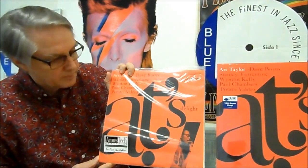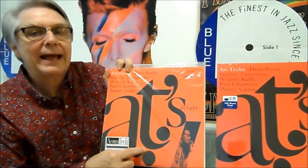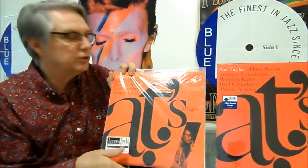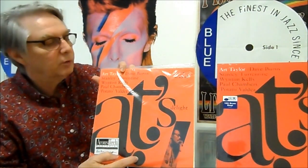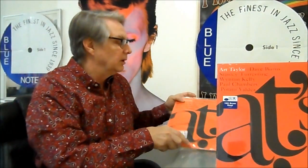The difference being, these are 45, these are 33. These were pressed at Analog Productions. These were pressed at Optimal in Germany. And another thing, these retail for $50 when they're new, and these retail for $25 when they're new. And then again, of course, you got two records at 45 versus one record.